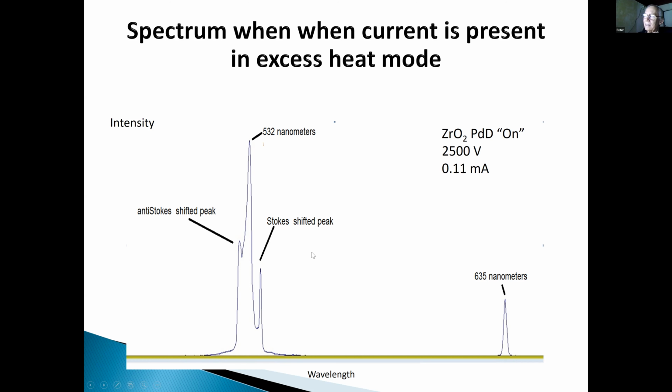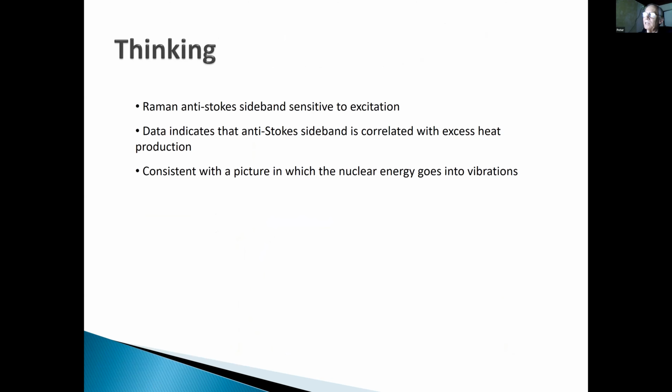So this tells you that there's very strong terahertz vibrations going on. The fact that the anti-Stokes line is basically in some experiments competing with and stronger than the Rayleigh line tells you that the vibrations are very strong, and is suggesting that the conjecture that the nuclear energy is going to vibrations has got some non-trivial support in these experiments.